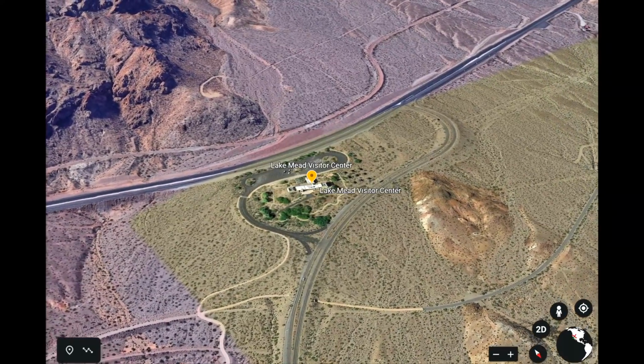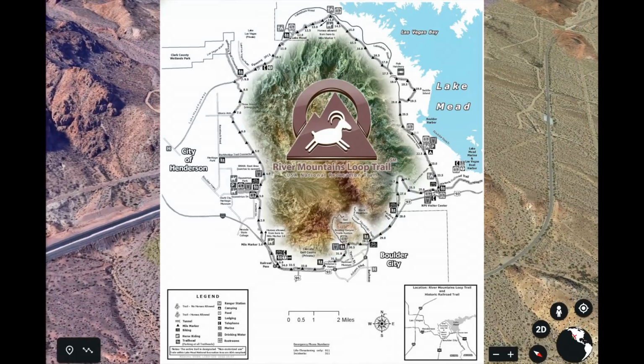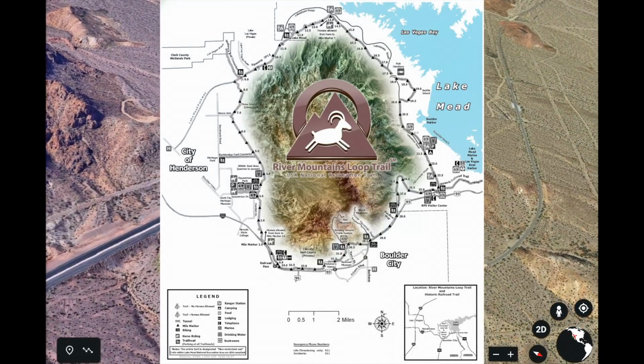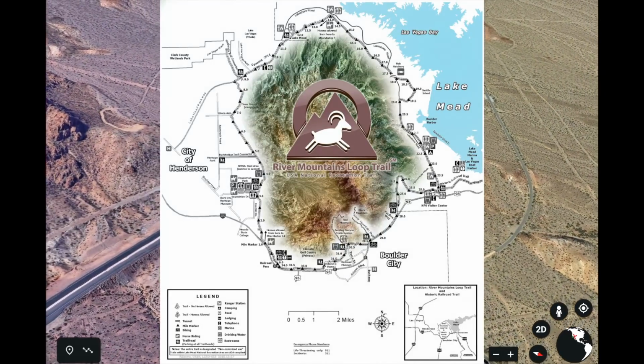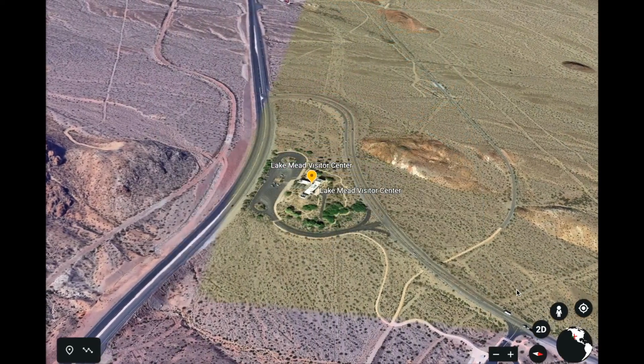So we were here specifically to get information on the 34-mile River Mountains Loop Trail so that we could take our e-bikes on a test ride of how far they would go.